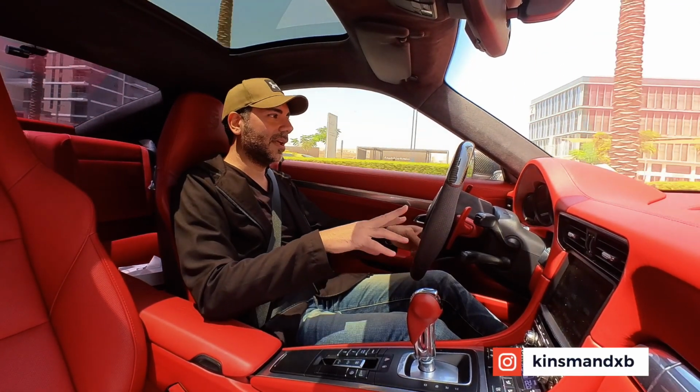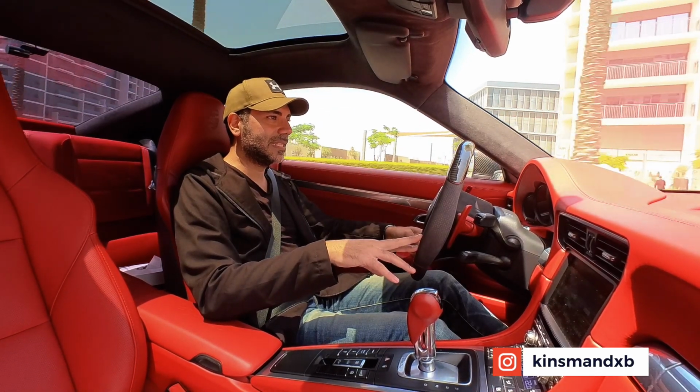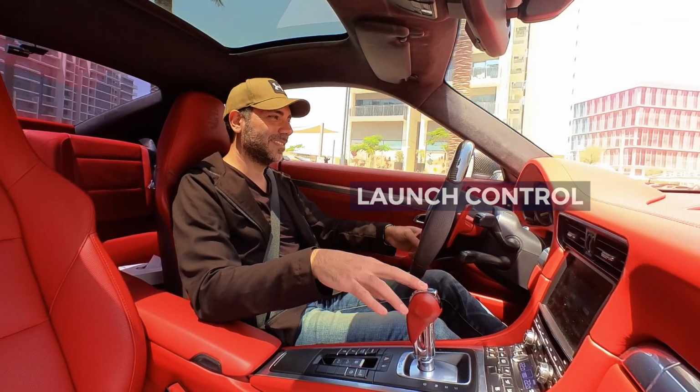Also very dependable and reliable and consistent is the launch control.